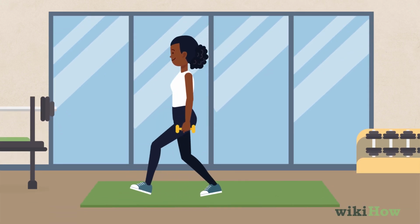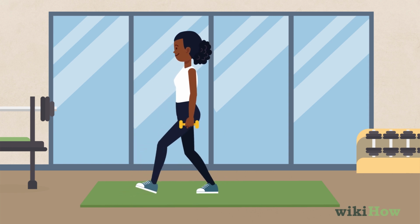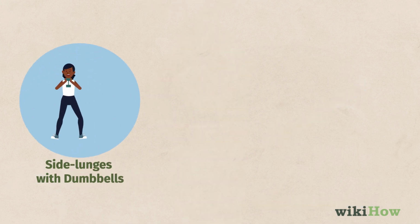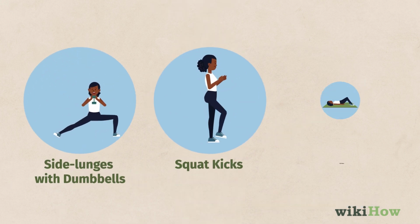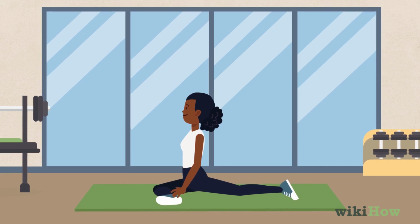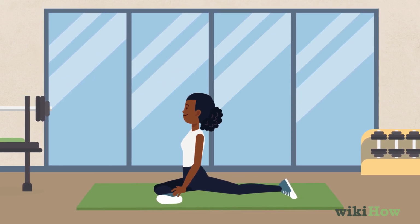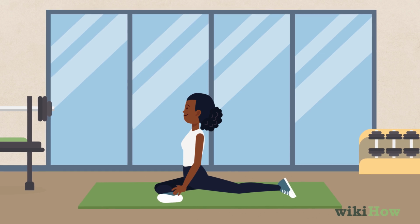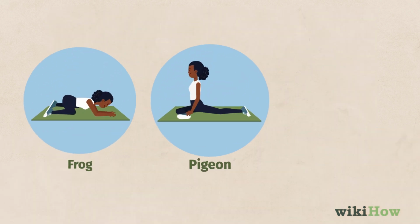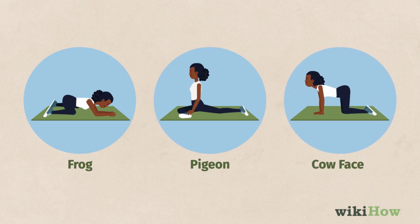For instance, try doing exercises that target the muscles in your hips, butt, and thighs, such as side lunges with dumbbells, squat kicks, and hip raises. Some yoga poses can also open up your hips and help strengthen and define the muscles in the area. Supplement your workout routine with poses like frog, pigeon, and cow face.